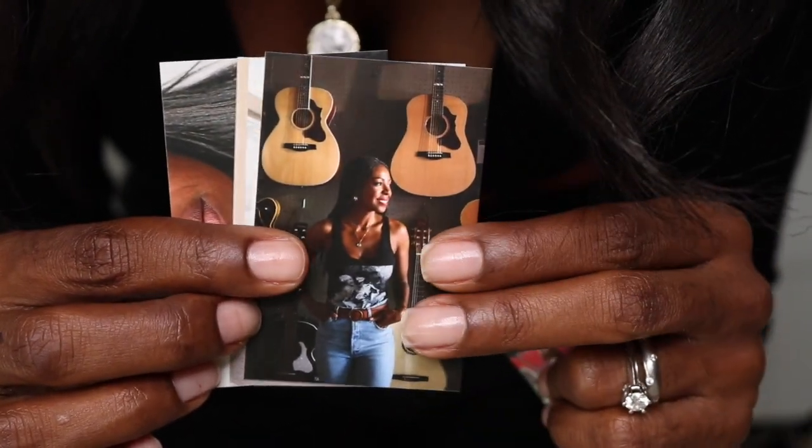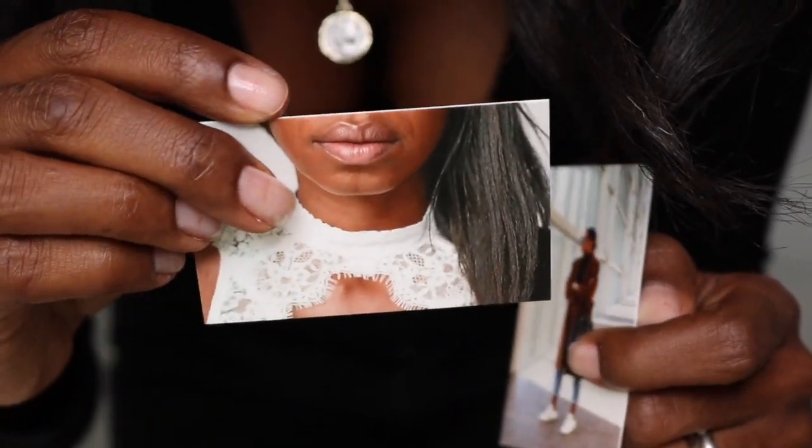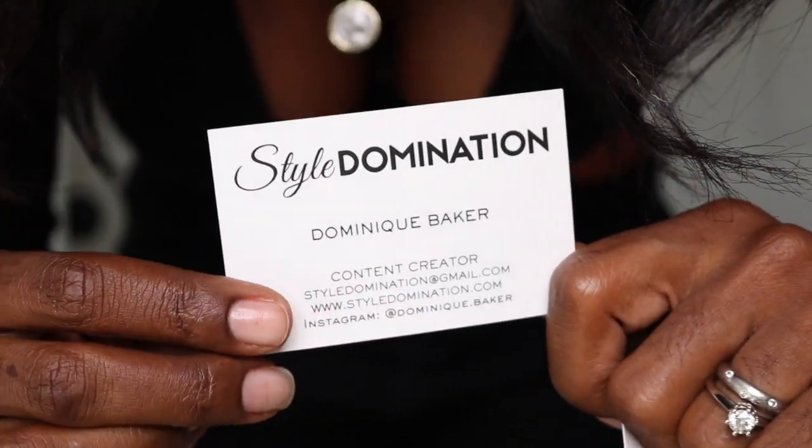I got them from a brand called moo.com, and they make trading card-like business cards. They did a fantastic job. I'm super happy with these. A MAC lipstick, and a pair of designer sunglasses.